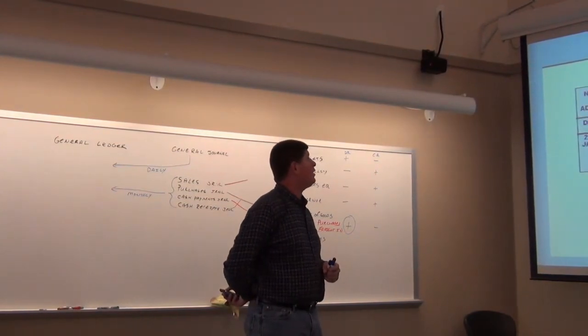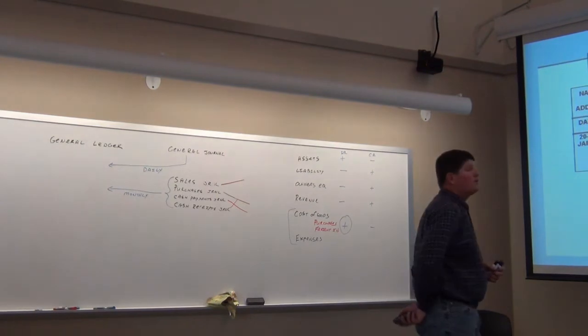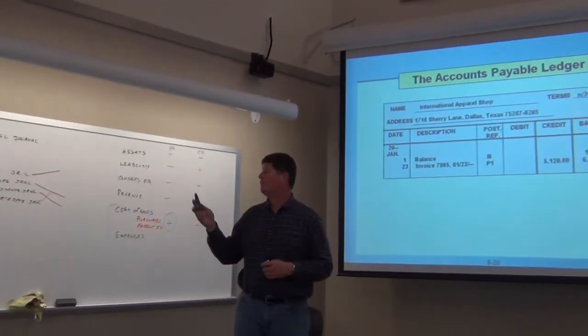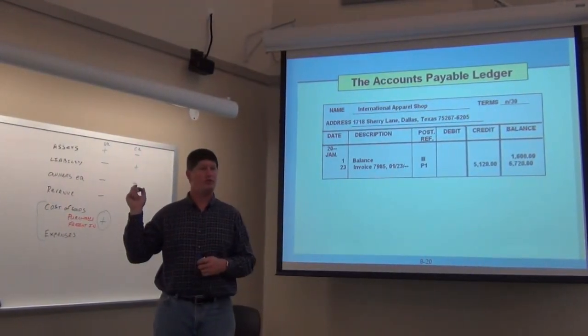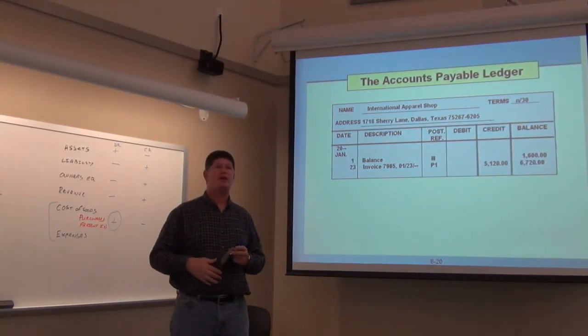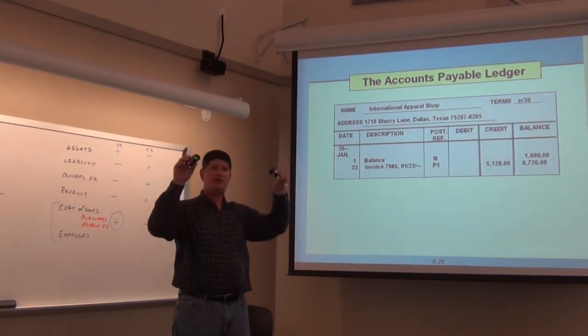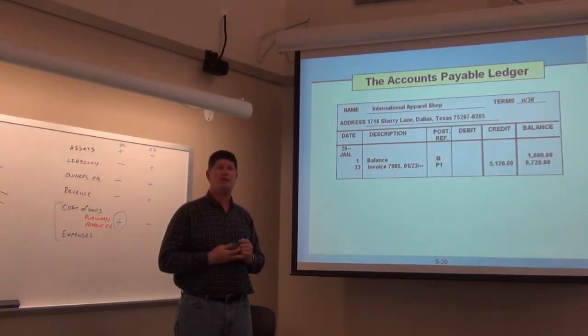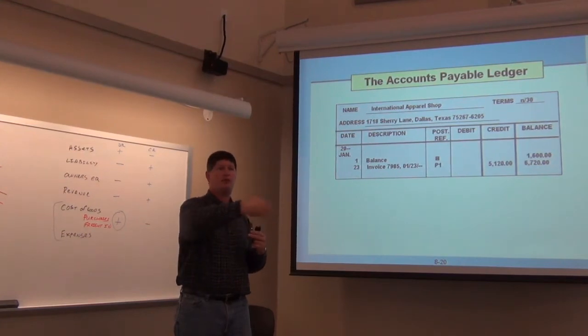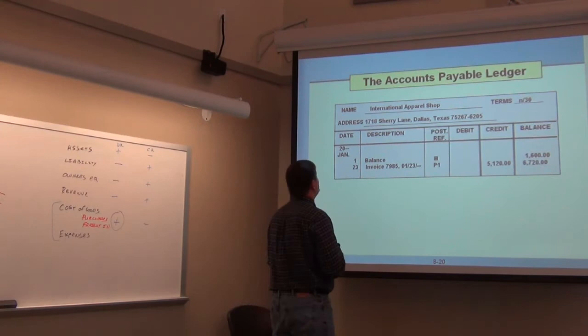Okay, so we talked about that. Accounts payable. So the part we haven't done so far, we've done the purchases journal. I showed you how that gets posted. The part we haven't done is how it affects the accounts payable with the vendor and the vendor's account, or the vendor card that we talked about. Remember the old school format where you kept track of it in a card file? Okay. So here we go.